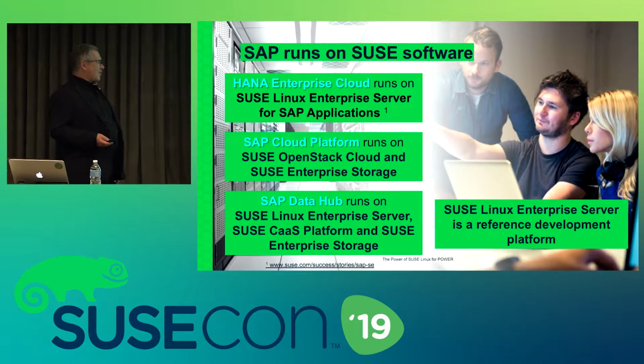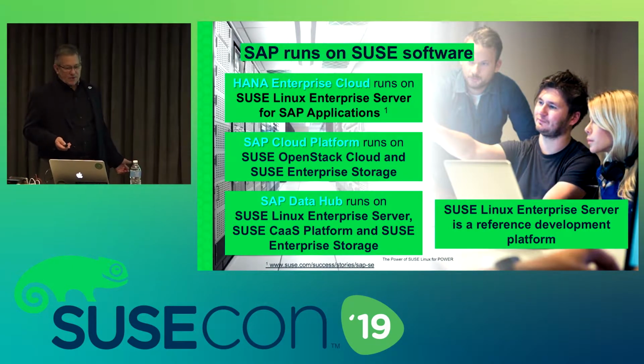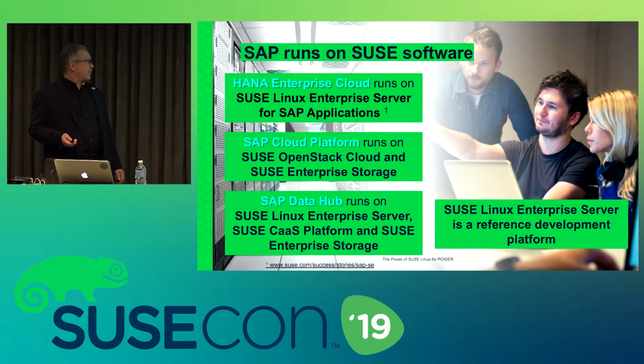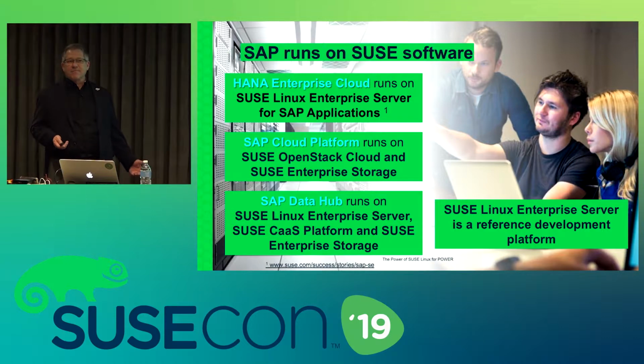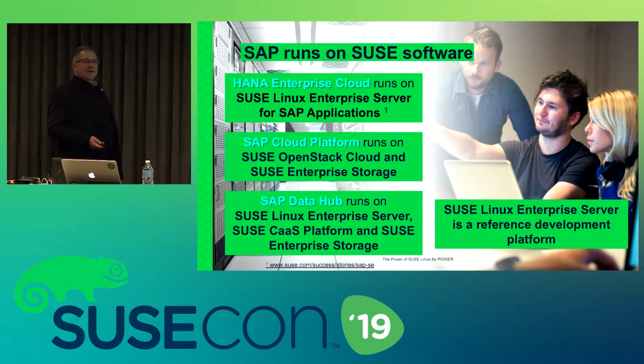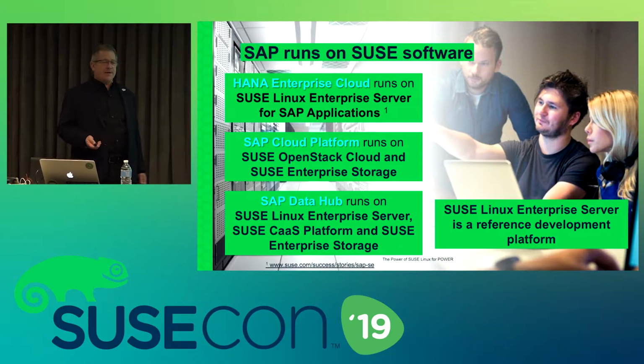SAP Data Hub, another one running on SUSE Enterprise Server, along with CASP and SUSE Enterprise Storage. And it is their reference platform. So we're the first place they go to start out, and in many cases, we're the only platform they use for their infrastructure.